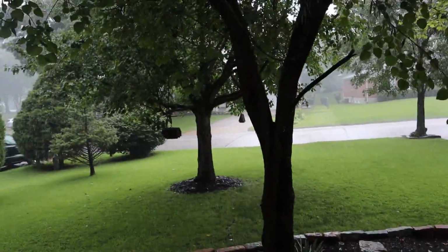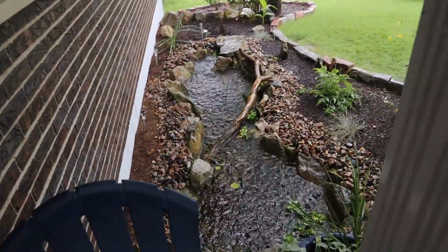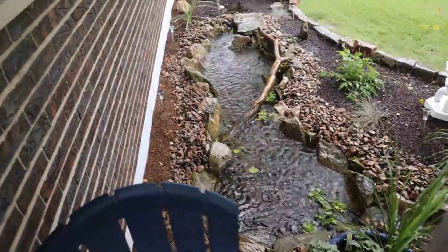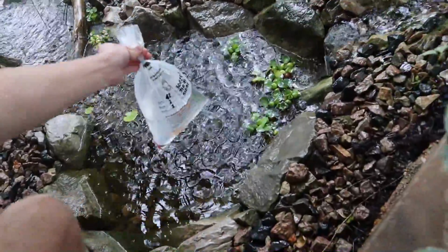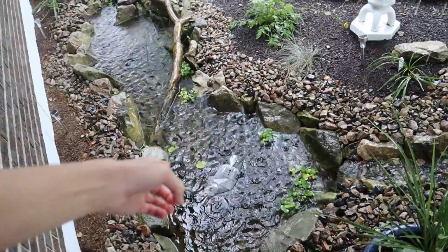It's crazy. Literally every time I go buy fish for my pond, it starts pouring out of nowhere. But I'm gonna get them in there, start acclimating. I'm gonna go destroy that Taco Bell, then we'll get these guys in the pond.